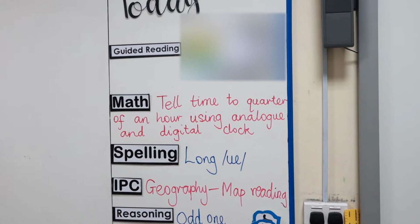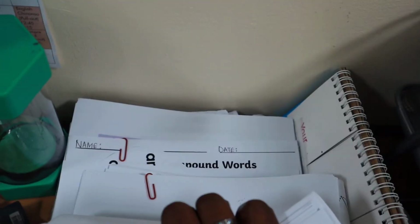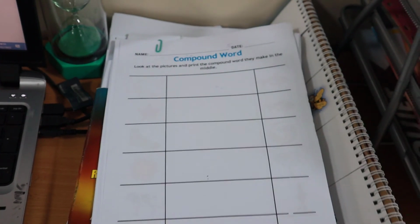I intend to use the map of Nigeria behind my class. That's why I was able to print off these materials. Sorry about the pile, they were all intentionally placed. So I have the map of Nigeria for my IPC behind. I just laid them the way I'm going to be using them. I don't want to forget anything.